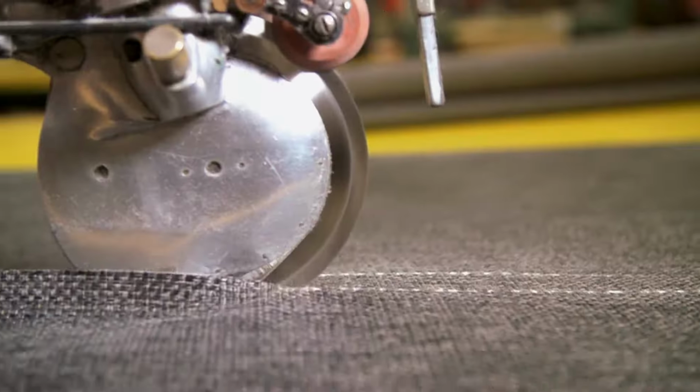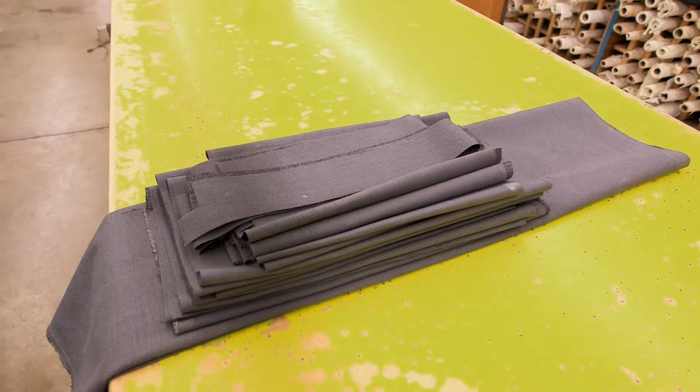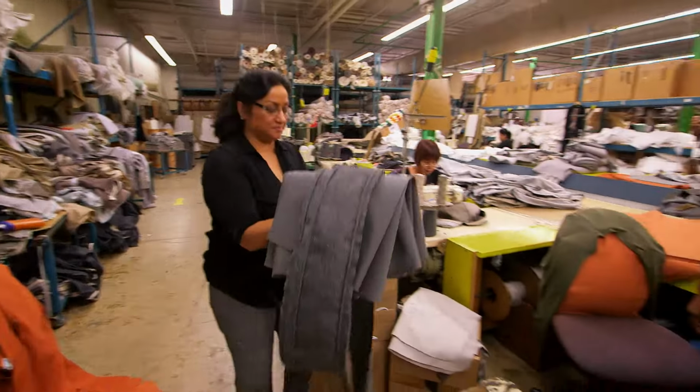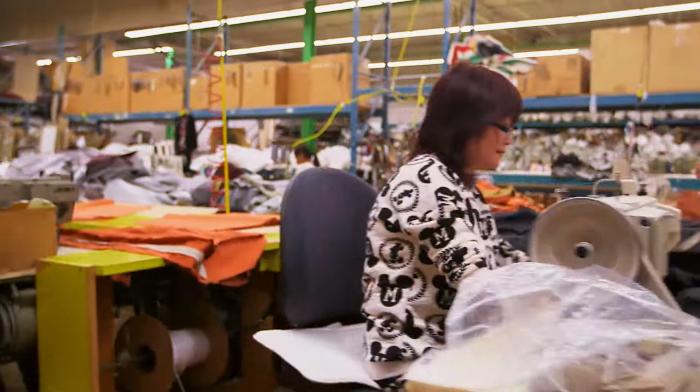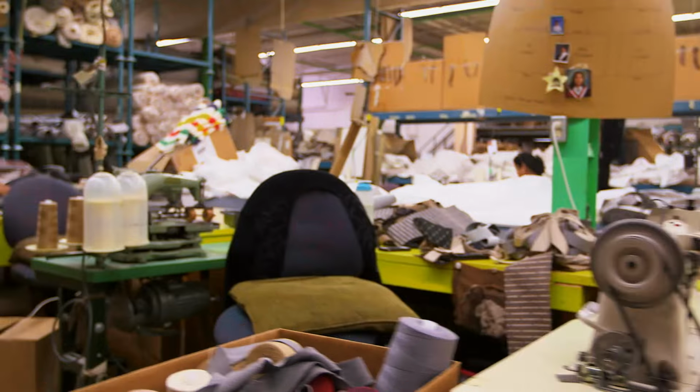The Evelyn sofa is comprised of about 27 pieces to make all the covers, cushions, and trim. Those 27 pieces are gathered up and sent to the machinists, who have all lined up to give us a nice, friendly hello. Well, most of them. Must be on a break.